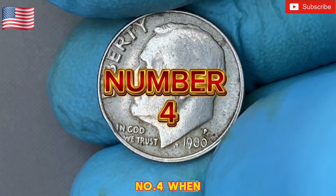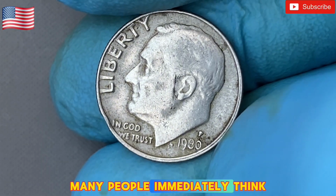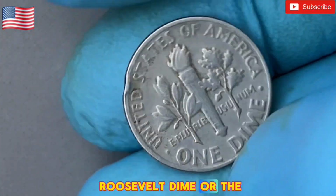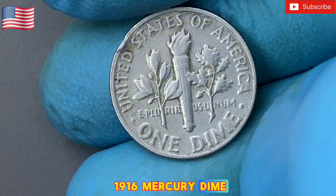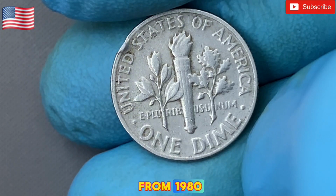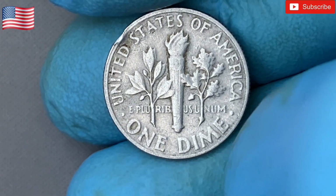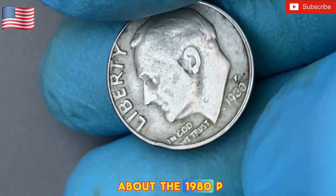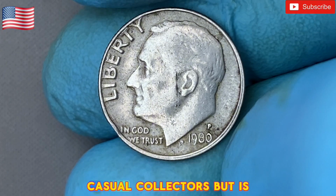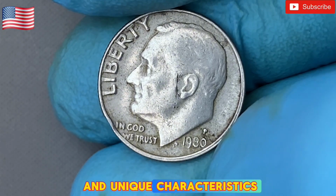Number 4. When we think of rare and valuable coins in the United States, many people immediately think of famous pieces like the 1894 Roosevelt dime or the 1916 Mercury dime. But what if I told you that one of the most valuable and rare coins is from 1980, a year that many might overlook when it comes to coin collecting? That's right, we're talking about the 1980 Roosevelt dime, a coin that has flown under the radar for many casual collectors but is actually highly sought after due to its rarity and unique characteristics.